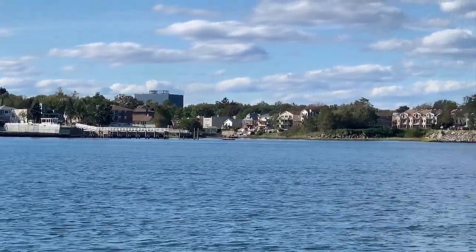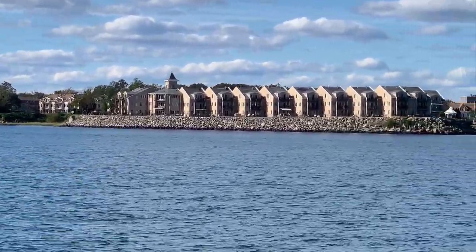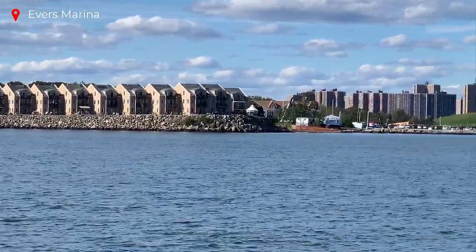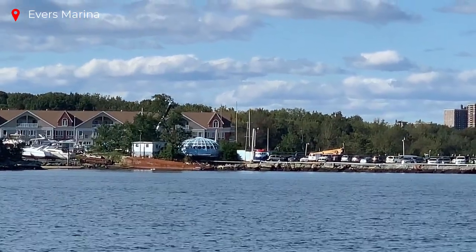As we reach the northern end of Country Club, we can see how the land juts out on Outlook Avenue. Situated on it is a condominium complex. Here we find Evers Marina. Evers Marina is home to many boats, and it's very well protected due to a breakwater on the southeast side which protects it from waves from Eastchester Bay.